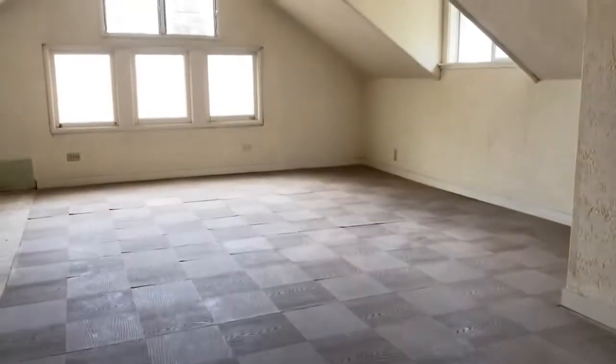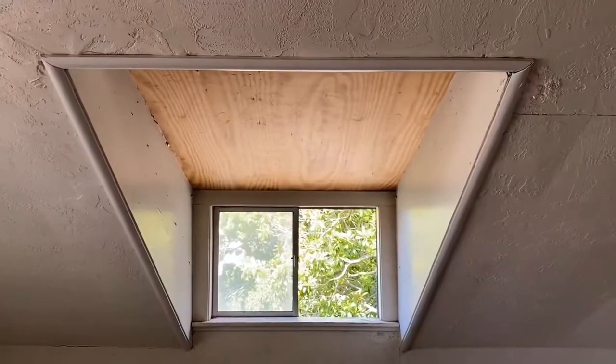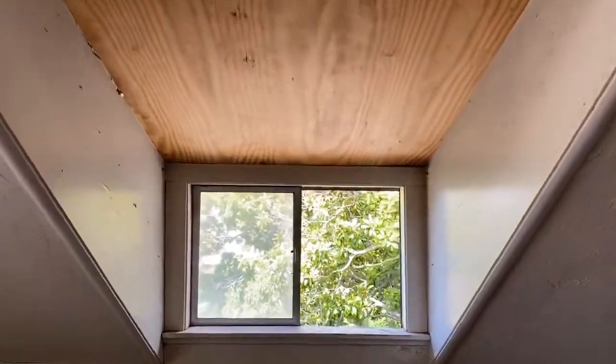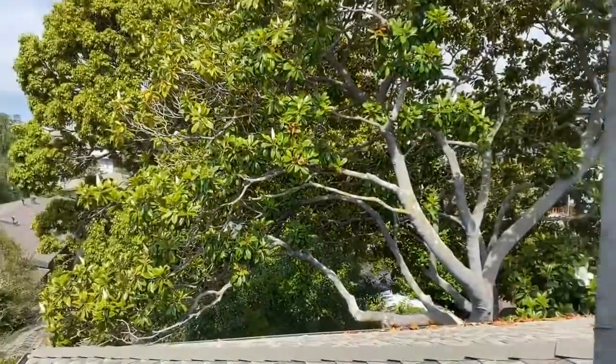And then there's this amazing attic space, which is sort of semi-finished, but could be an ideal space for an expansion into an additional bedroom and a bathroom.